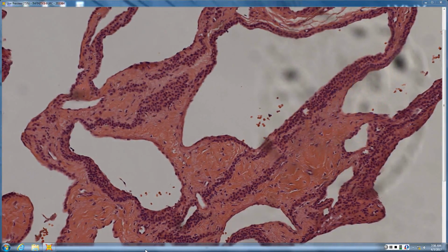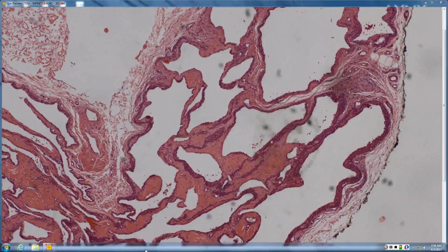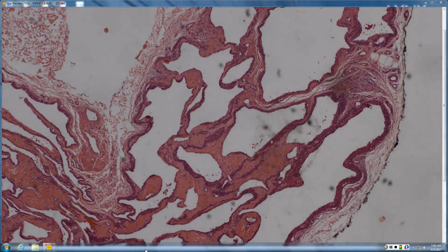And then there's a lot of vessels in this one, so this one's probably more of a glomangioma. Yeah, so those glomus cells, if it's a tumor of glomus cells, then it's a glomus tumor. If it has a lot of angio to it, then it's a glomangioma. Glomus tumors tend to be solitary and painful, and glomangiomas tend to be multiple, inherited, and painless.